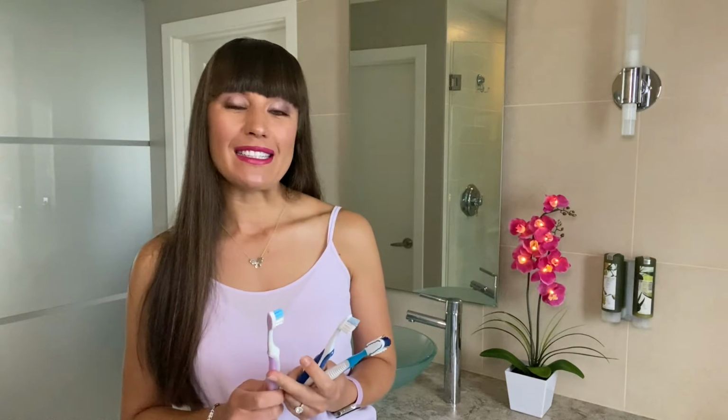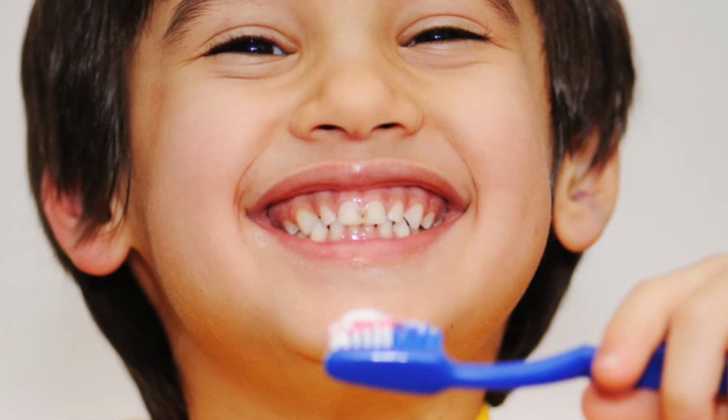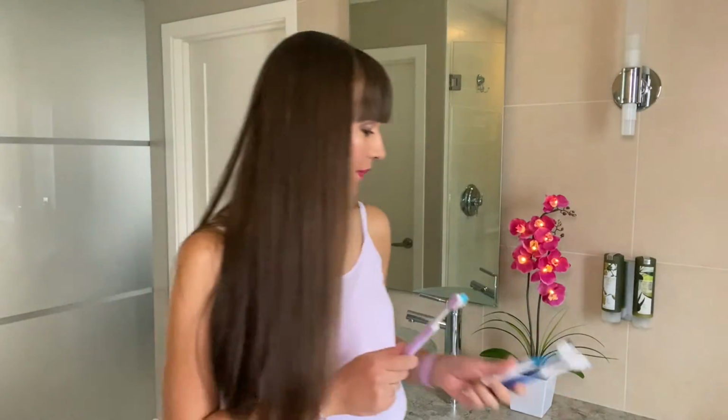Also, they're great for kids. Again, they can be Spider-Man or Little Mermaid brushes. So your child will definitely enjoy a variety of designs of these brushes.